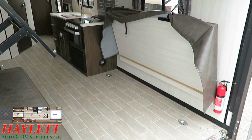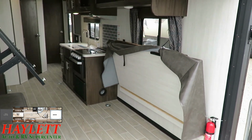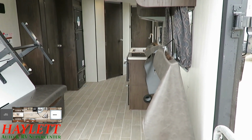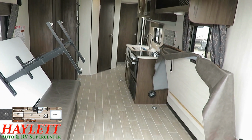Now, to load your toys, obviously, you've got these folding benches in the back. You've got a pair of support feet that just fold in to get them out of the way. And one thing I like to point out here is they do jut out a little bit, so you want to plan on about 8 or 9 inches on either side of the RV when you're loading.